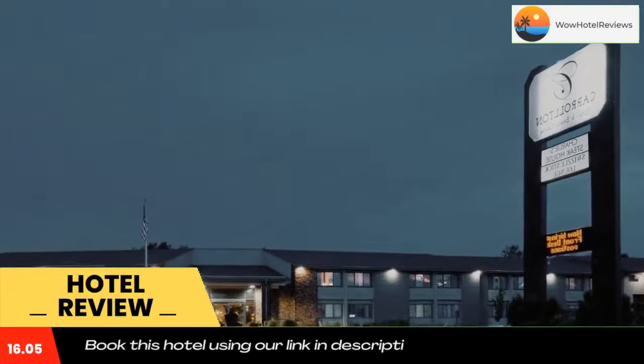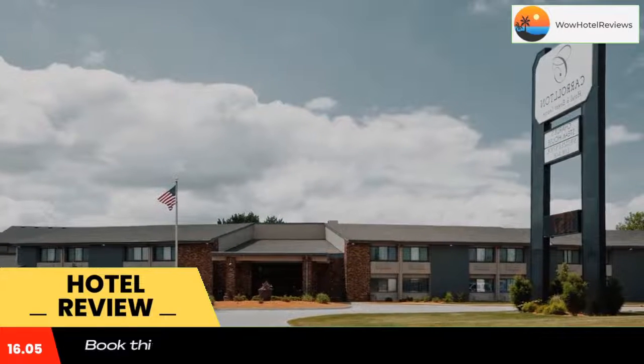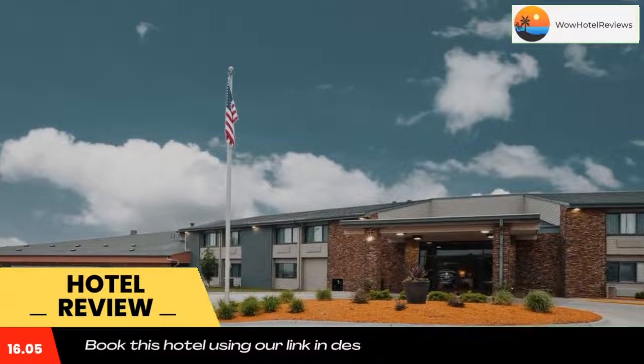Baratta Steakhouse is on site and serves steak and seafood for dinner. A daily continental breakfast is served at this property. Guests can also enjoy a cocktail at Swizzle Stick Bar and Lounge during their stay.